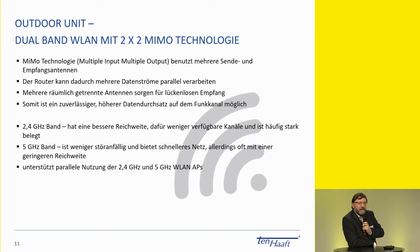This outdoor unit also comprises the Wi-Fi MIMO antenna, which is a multiple input, multiple output antenna, both for 2.4 and 5 gigahertz. That makes it possible to process several data streams at once. You can achieve higher data rates, but also, if you have a poor network, you can get a really good reception quality in the end. So all in all, this unit is designed to receive data wherever possible and make it available to the customer.